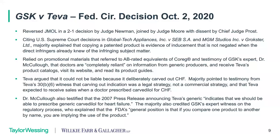And citing a few Supreme Court cases actually, the majority explained that copying a patented product is evidence of inducement that isn't negated when the direct infringers already knew of the infringing subject matter. So in this context, the Federal Circuit was essentially saying just because the doctors prescribing the generic knew of Coreg beforehand, that does not negate other evidence of inducement.